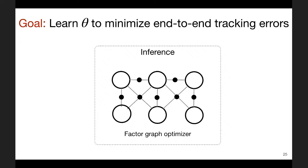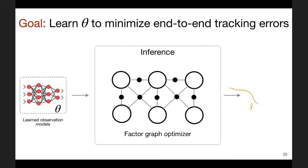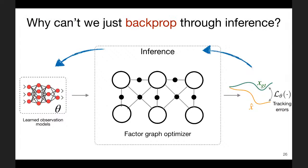So the elephant in the room now is that learning must consider the optimizer in the loop. So what would this learning look like? In the forward pass, we have a learned observation model feeding into the graph optimizer to produce an optimized trajectory, x hat. This optimized trajectory is then compared to the ground truth trajectory, x_gt, to compute an end-to-end tracking loss, L theta. The loss is then backpropagated through one step so as to update theta.